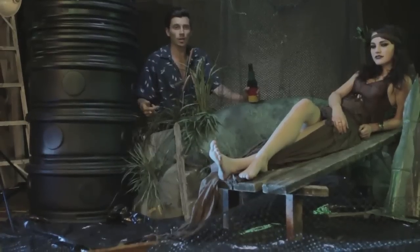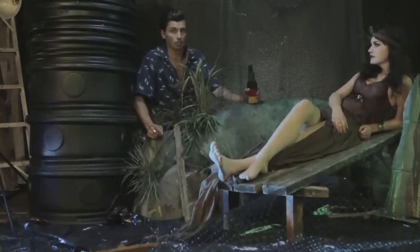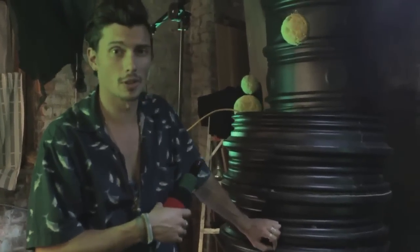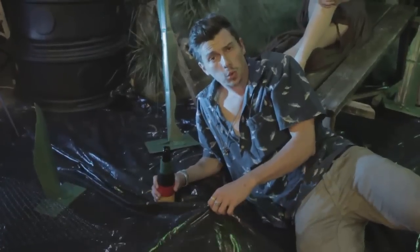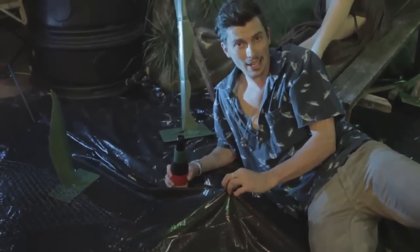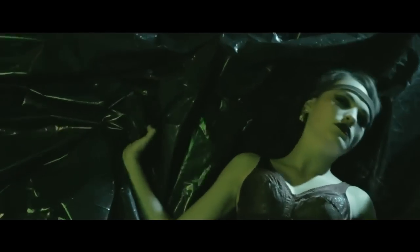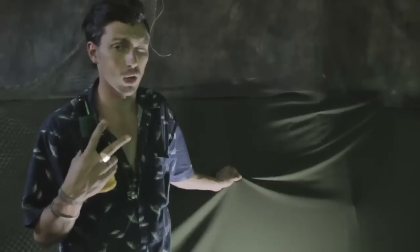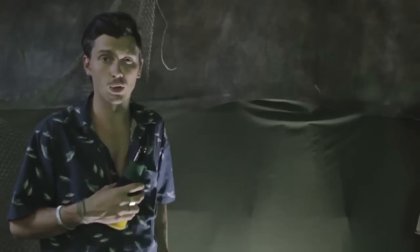This foliage rock swamp structure that was used in theatrical production was found at a junkyard and borrowed for free. These awesome black sewage pipes found on the side of the road for free. A 20-foot roll of black swamp plastic from Lowe's, $12.99. Yards of green polyester for the backdrop from a thrift store for $2, and this green garden sheet for free on the side of the road.